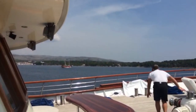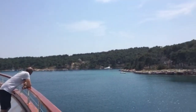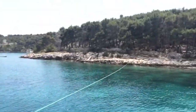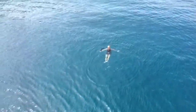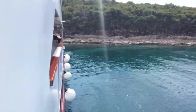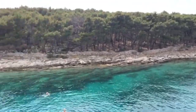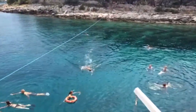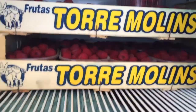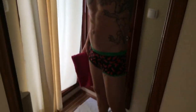Falafel dinner and then we're hanging out. Good night. We're getting ready to put down anchor at our first destination. It's going to be an amazing little beach. I'm making bananas. This is the place to jump in right here. Love it. How is it out there? Wonderful. Looks so beautiful. Ooh, it's the raspberry fridge. Gotta get in the water.